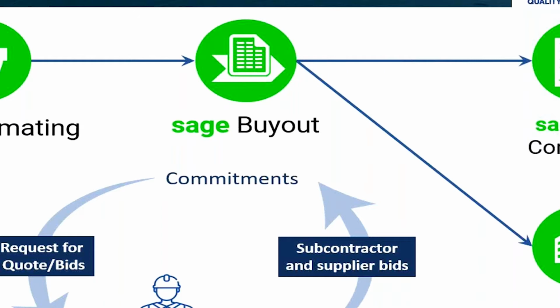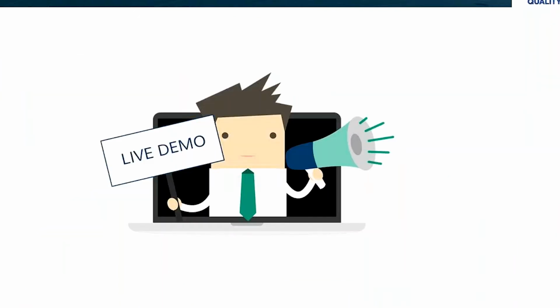And as you can see, once we get it there, we're going to be sending out requests for quotes, going through the process of doing some analysis on that pricing, a side-by-side comparison of that pricing. And then once we're done, we're going to send the POs and subcontracts out to the vendor, supplier, subcontractor, whoever they may be. And that's going to flow into our Sage 100 and Sage 300 applications. So that gives a visual look at it before we jump into the presentation. Now we're going to go ahead and jump into the application.